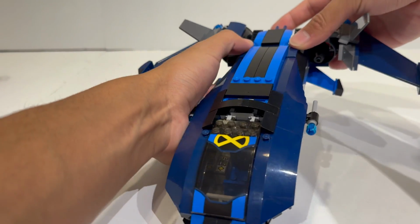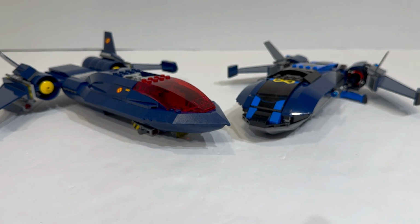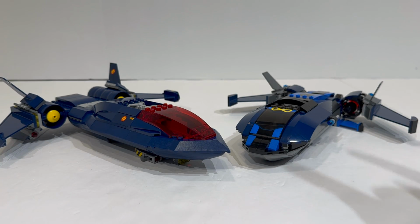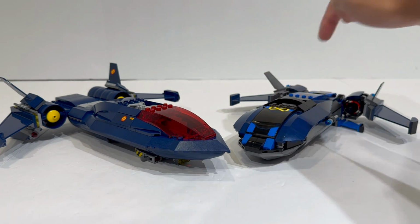Now, I will say that the new set, obviously 10 years later, is a big upgrade, but there's lots of things that are kind of similar about them, and surprisingly so. It's still using these same very large dark blue wing elements. You're still using these wings kind of mounted at an angle. You have the bottom wings also mounted right here.